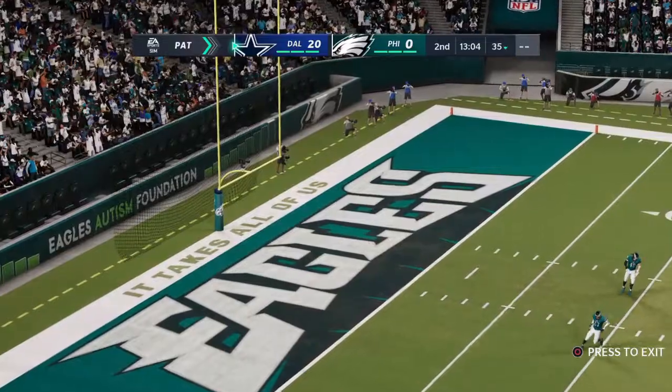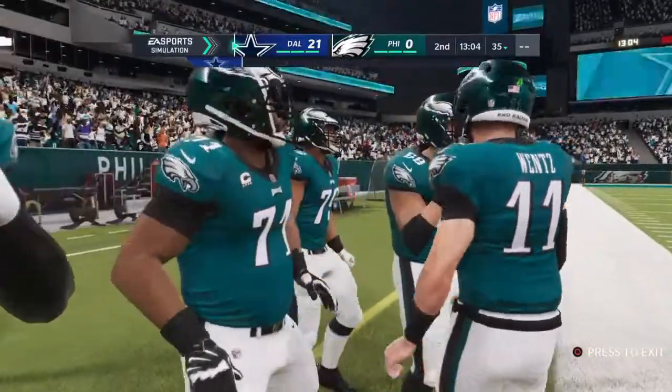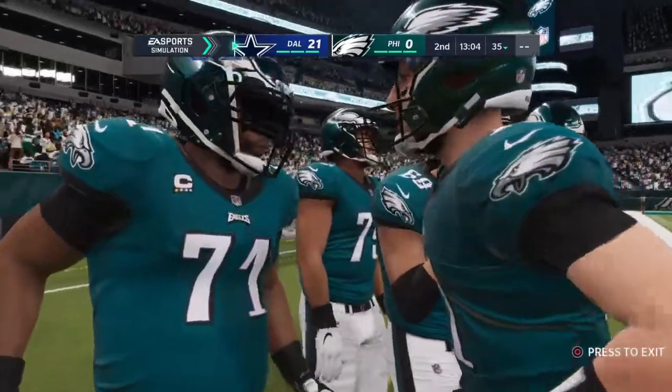And it is now 21-0. That time a 9-play drive, and it culminates in a Dallas touchdown. Eagles nothing.